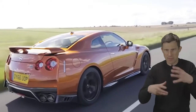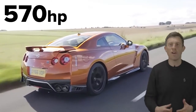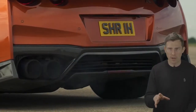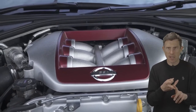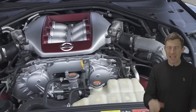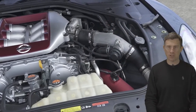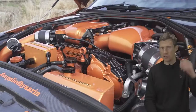Now Nissan has developed this engine slightly over the years. Now it's putting out 570, but it's such a tough engine that you can modify them in terms of exhaust, ECU tunes and turbo upgrades, and without any modifications to the internals of the engine, you can get them up to 800 horsepower. If you're willing to do stuff inside the engine itself, 1000 horsepower, 1500 horsepower, that's all possible, completely fine.